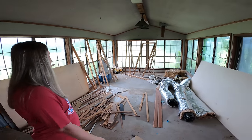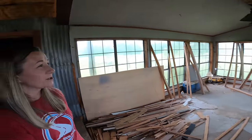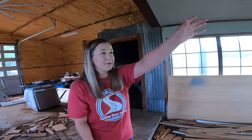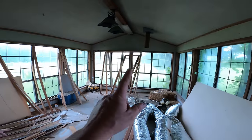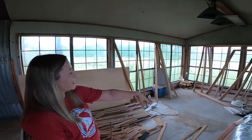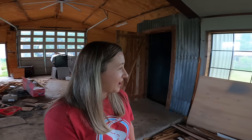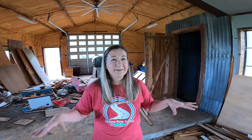And out here is just a little room. We're told that the grandfather used to sit out here. There was a stove that you saw on the back porch. Yeah, it's a wood-burning stove. He would sit back here and just watch the cattle and the livestock and everything. And it's all windowed and it's kind of cool. Like, this could be an amazing play space, workspace, workout space.